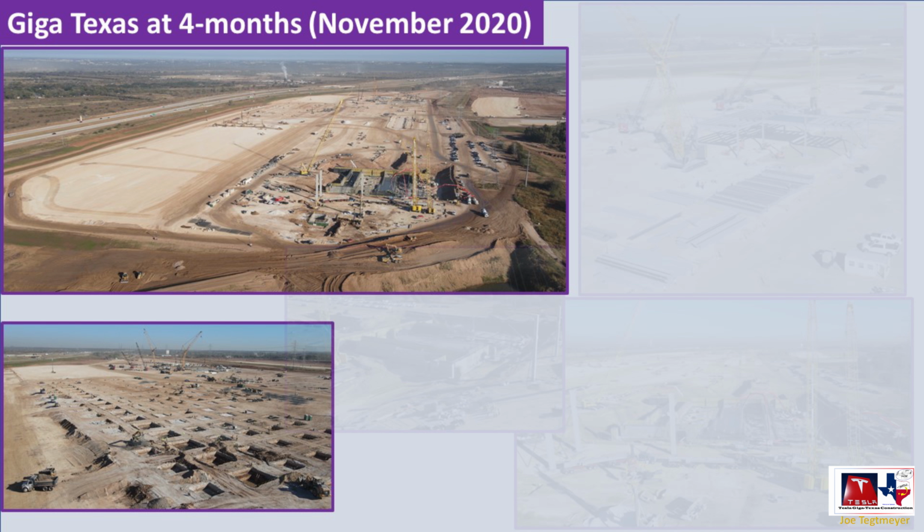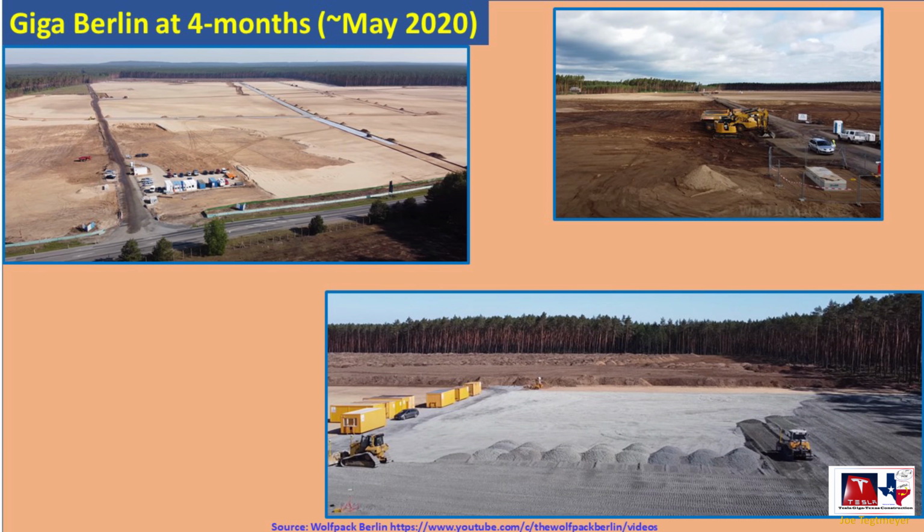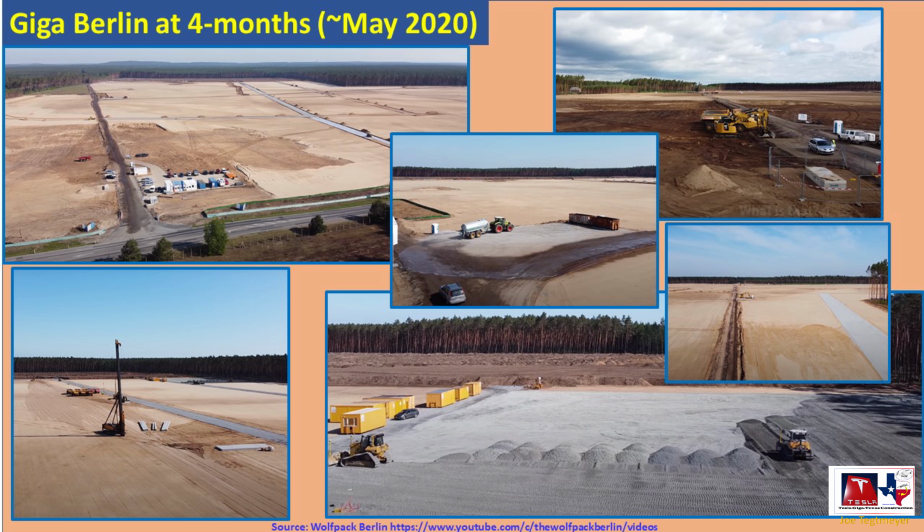For Giga Berlin, as a reminder, it had about 740 total acres, but phase one was about 220 acres of construction. By this time, as you can see in the pictures, the land was essentially cleared and some of the construction was beginning. You can see some road structures, they have some drilling equipment, and also some of that gravel was showing up at the site at that time.